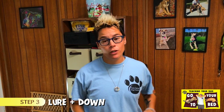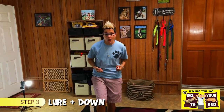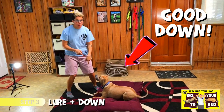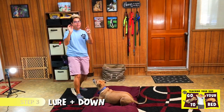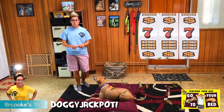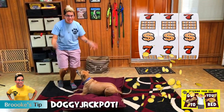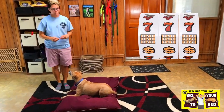Step 3, lure and down. Now that I've successfully encouraged my dog to offer me a sit on her dog bed, I'm going to take this a step further and encourage her to offer me a down. Great! The moment that she offers me a down, not only am I going to click or say yes and reward her, but I'm going to offer her what we like to call in dog training a doggy jackpot. A doggy jackpot is super fun, super reinforcing, which means I give her 2, 3, 4 little itty bitty teeny tiny treats to make sure she knows that this is what I've wanted her to do the entire time. Go to your dog bed and offer me a down.